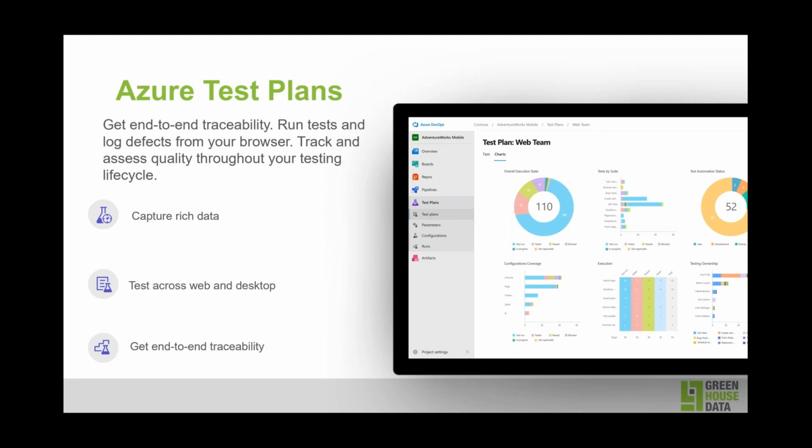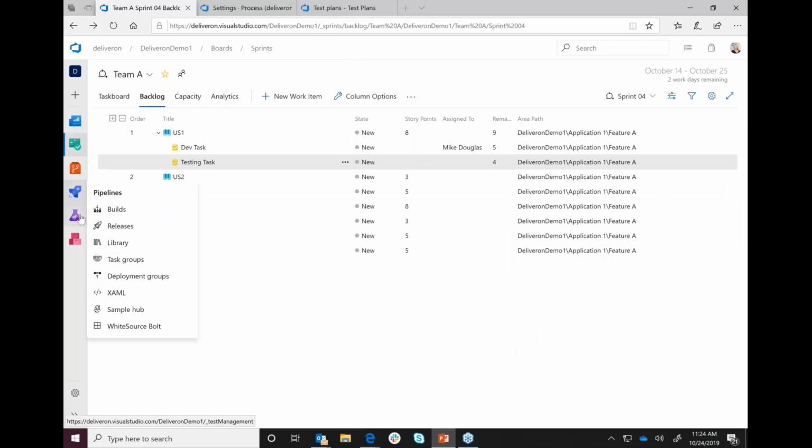However, it often does not provide traceability back to the requirements. Having Azure Test Plans embedded into the tool allows for traceability of that test case directly back to your requirement. It also allows you to execute that as part of the tool and have all of those test results tied right back to the work as it's getting completed. So let's go in here and take a look at test plans.